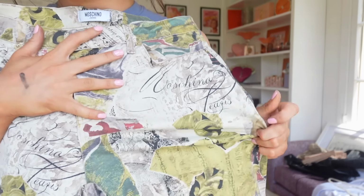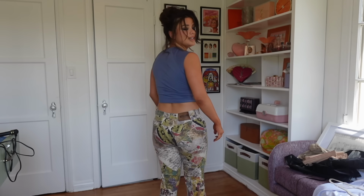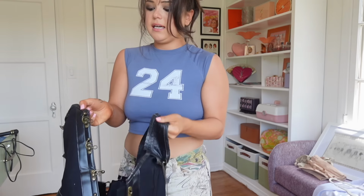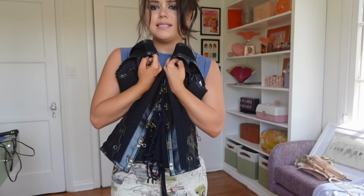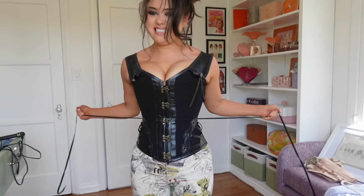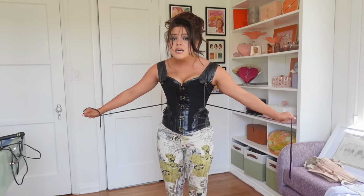These are vintage Moschino, is that how you say it? Vintage Moschino, I don't know, it's good. Jeans, and they make my butt look so good. So I wanted these, and then this black leather, kind of steampunk-esque corset top that is actually my mother's, if you could believe. And these red boots to go with the red pants. This is very reminiscent of her 1999 VMAs look. It's giving body, but it's giving style.